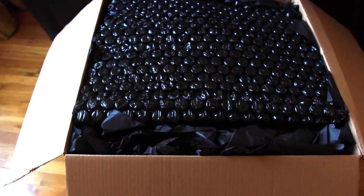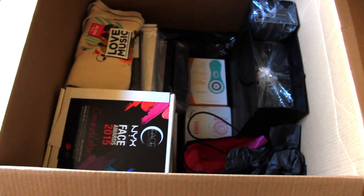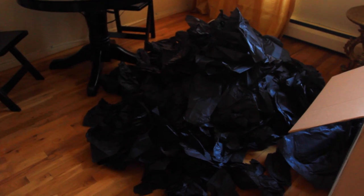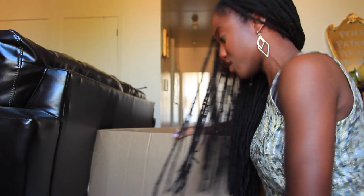So it came gift wrapped in this black bubble wrap, which I so love. Some black tissue. Oh my goodness. Okay, we are gonna get through this, okay? We're gonna get through this. Mind you, this is the pile of tissue. Okay, and this is the box. Okay, so we're gonna get into this box.